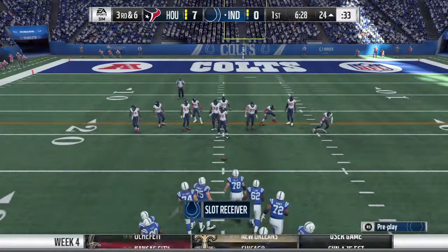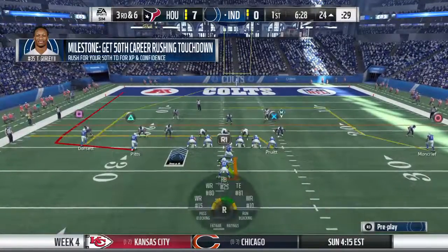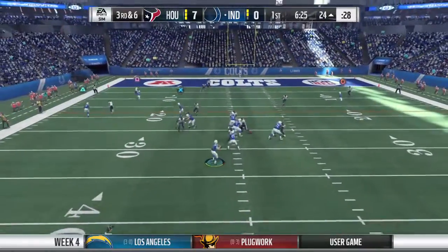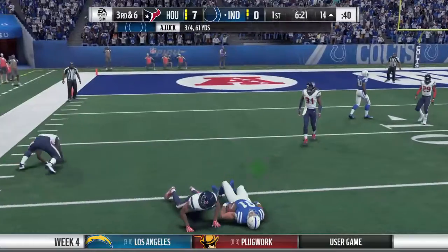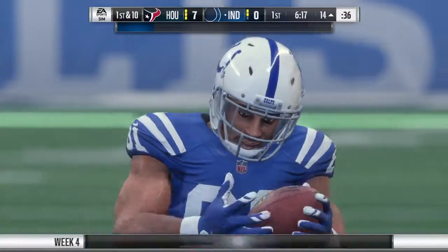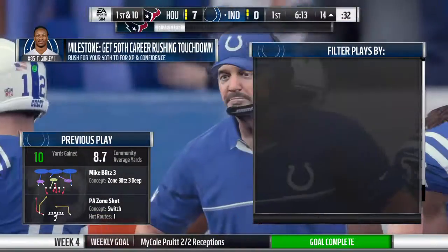And the Texans have an extra defender in the secondary now on third down. Off of play action. Luck. Quick hitter here. It's complete. And he'll have the first down, getting this one to the 14-yard line. Another good reception there. The Colts on the march.